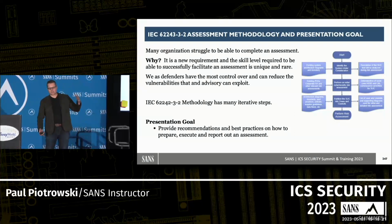One of the first steps is to demarcate what you're actually assessing. They call it the SUC, the system under consideration. You really have to draw a line around what you're assessing because you don't want scope creep in your cybersecurity assessment. Once you decide what your system under consideration is, you break up the network into zones or functional zones, and then you go through different threat scenarios and evaluate the risk.